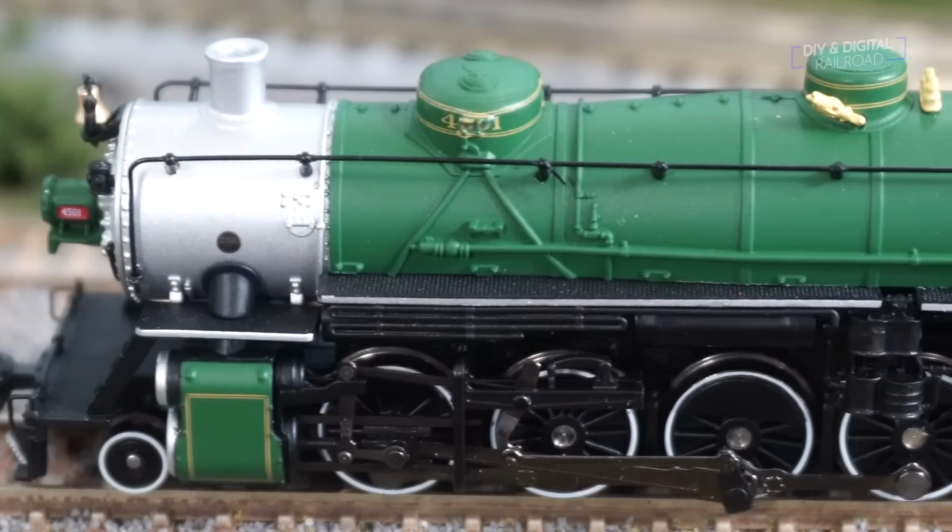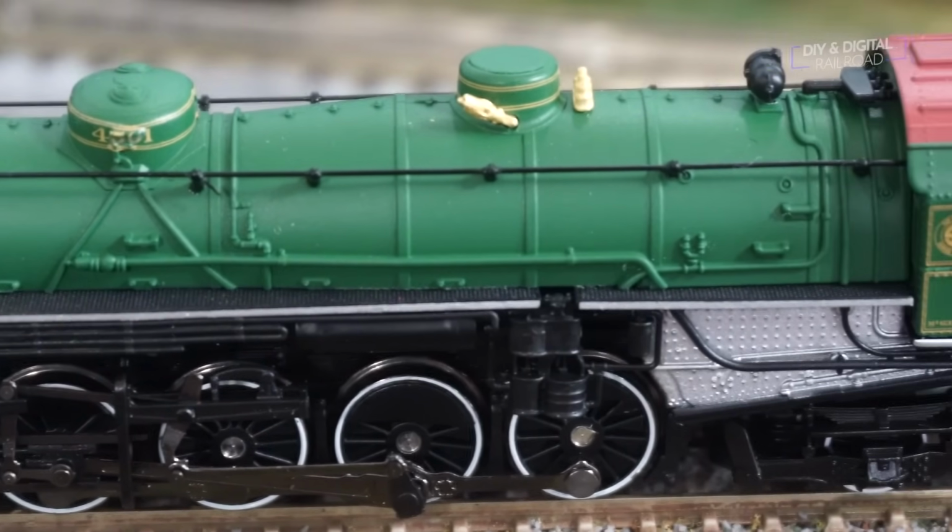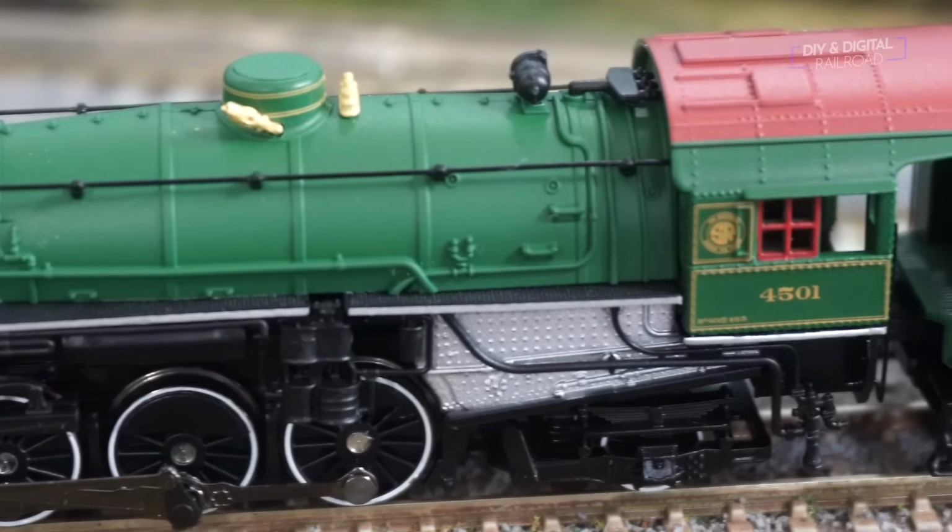Like every Broadway Limited locomotive, the detail is fantastic, but the great thing about a detailed early 20th century steamer is that the details, including the separately applied ones, are impressive and just really pop. Not to mention, this thing can pump out some sound for an N-scale engine.